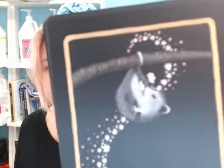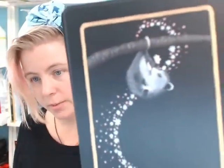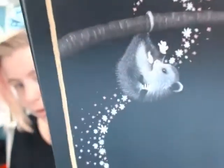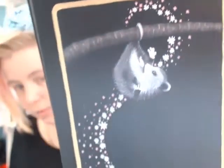And then you've got Justice with the tigers. The Hanged Man, you see an opossum, or a possum, a space possum, depending on where you are from. It's going to depend on how you decide to pronounce possum. Here they're possums.